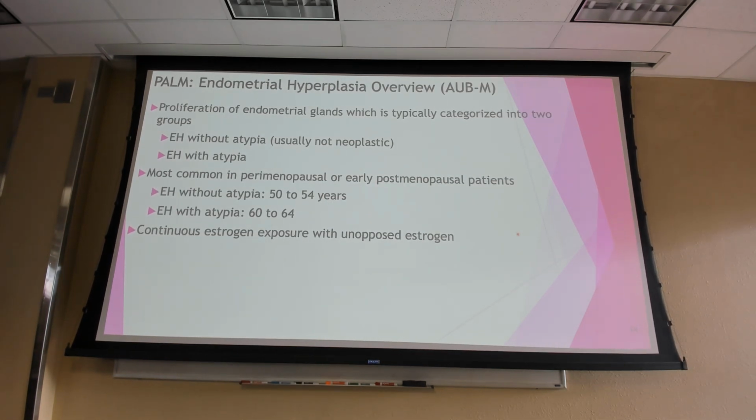Right. And then for our structural causes, we have endometrial hyperplasia or malignant transformation. So with proliferation, we can have endometrial hyperplasia with atypia and without atypia. If we have it without atypia, that's going to be less likely to be concerning, less likely to transform into endometrial cancer. If we have endometrial hyperplasia with atypia, that means we have atypical endometrial cells, and a much higher risk for cancer. For our perimenopausal or postmenopausal patients, we have endometrial hyperplasia with atypia usually around the 60s, mid-60s, and without atypia, we'll see that in our early 50s.